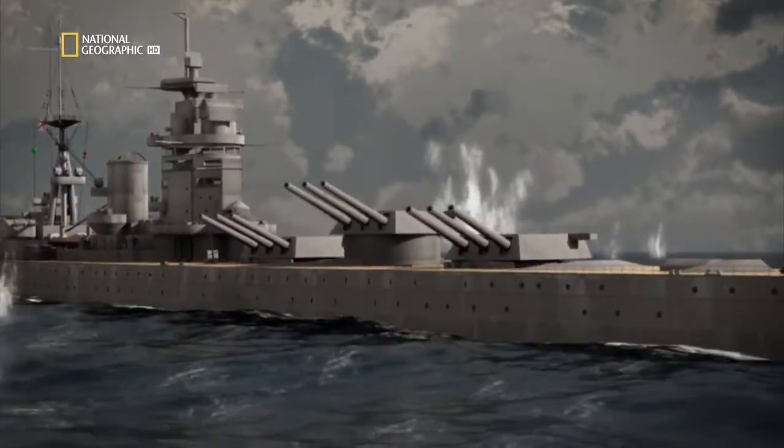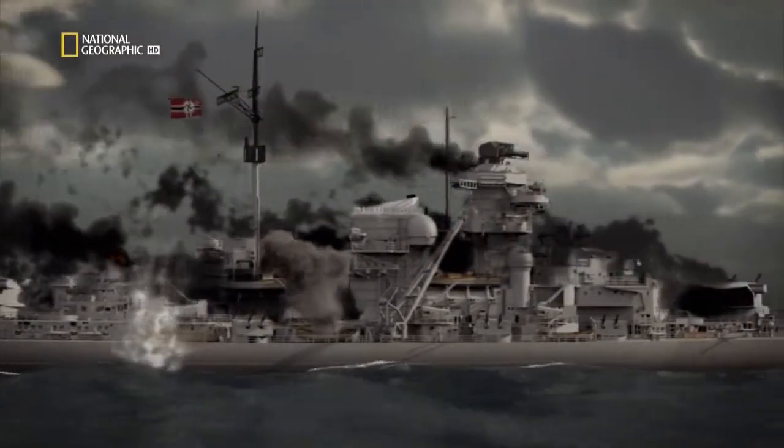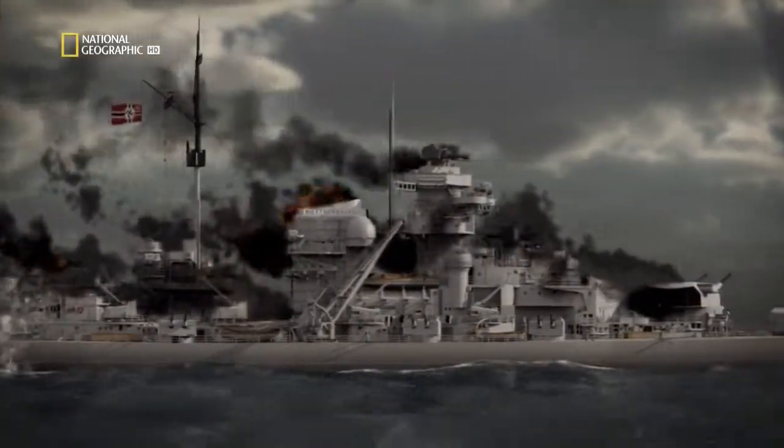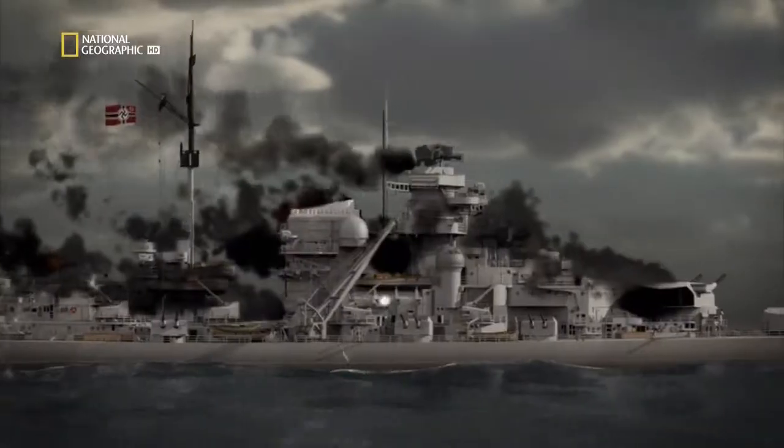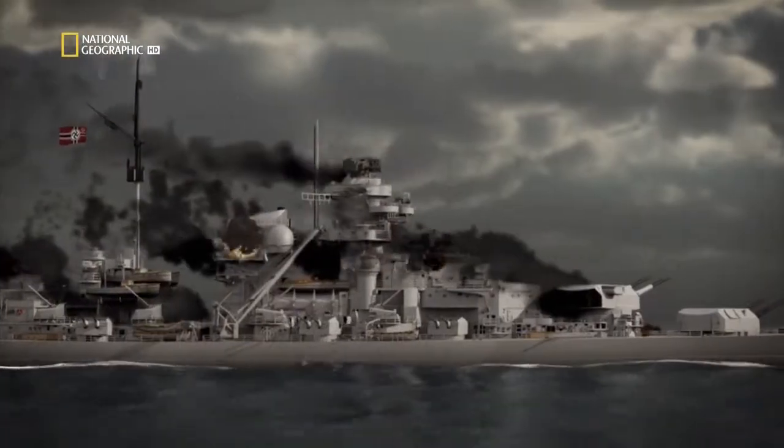Rodney keeps firing back. They're hitting Bismarck time after time after time. Bismarck takes numerous hits from all calibers of shells from the British Navy. 16-inch shells, 14-inch shells, 8-inch shells, 6-inch shells, 5-inch shells. They're coming down upon Bismarck nonstop. The once proud Bismarck becomes a hellish slaughterhouse. Anti-aircraft guns are just shattering to pieces.